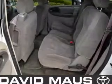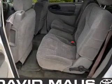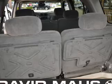Front ventilated disc brakes, passenger airbag, daytime running lights, independent suspension.